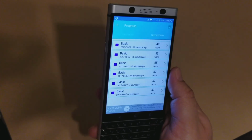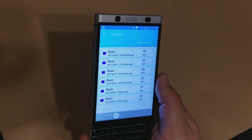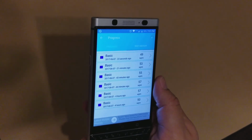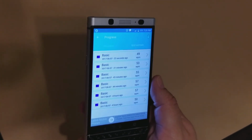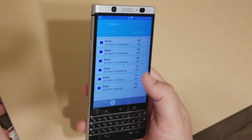Of course, I can't guarantee these results for you because it's going to be you typing it, but this is just some of the capabilities that this awesome keyboard has. Well, that's all I have for tonight. I hope you can get your hands on a KeyOne soon and go ahead and test it out and see how you do with the keyboard.